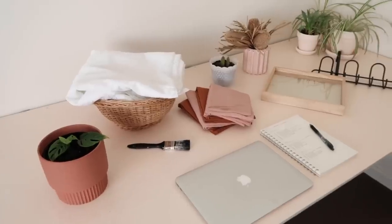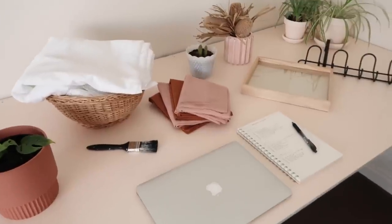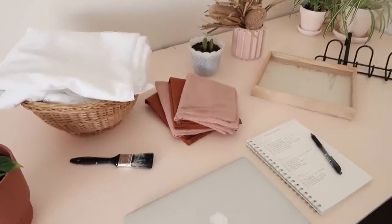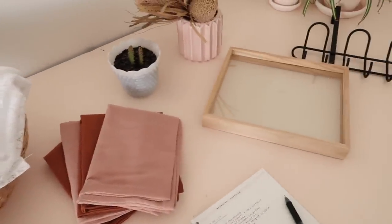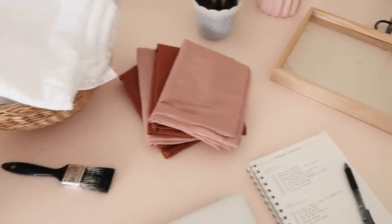So I have set up a few things that I've bought and picked up recently here on my sewing table. You can kind of start to get a bit of an idea of the color scheme and the look that I'm going for.